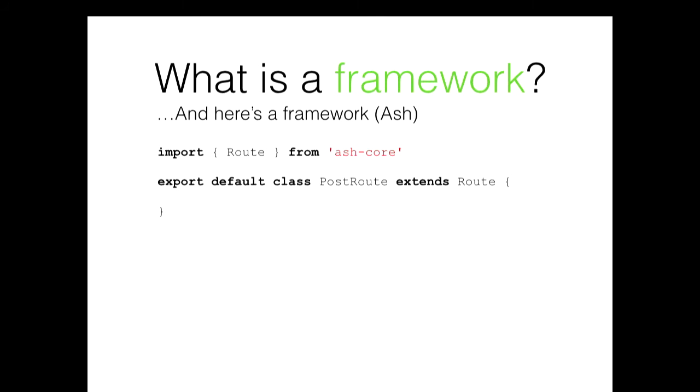As opposed to a framework, this is Ash again. In this case, we're importing the route, and then we're exporting something. And that's all we do. We never actually execute any of these things. We expect the framework to execute these things. And that essentially is what inversion of control is.